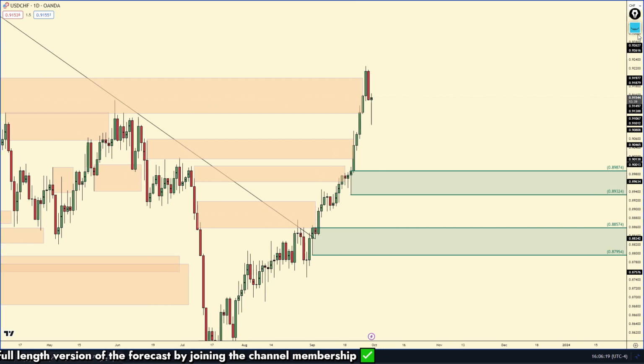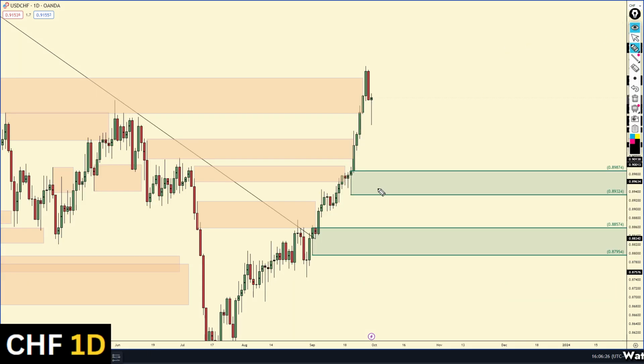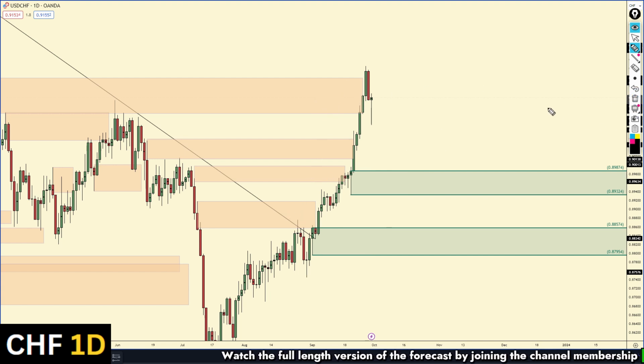On to the USDCHF. Past week, the banks added 1,361 longs, and they also added 181 shorts. Now we really broke out here of the USD Swiss. Really bullish move to the upside. Definitely a little bit overextended.